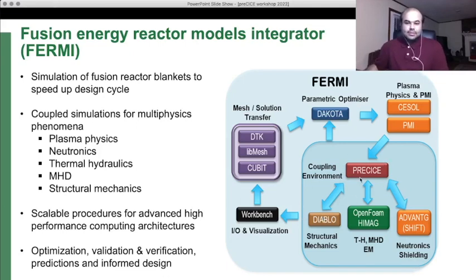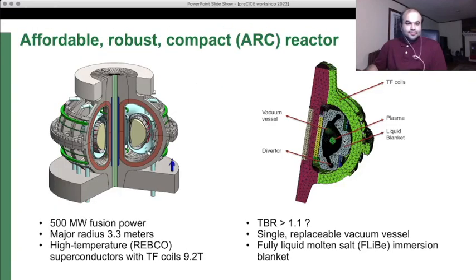And preCICE is expected to come into the role of data transfers and couplings wherever two-way coupling is involved. For one-way coupling, we'll probably be looking at file-based transfers.